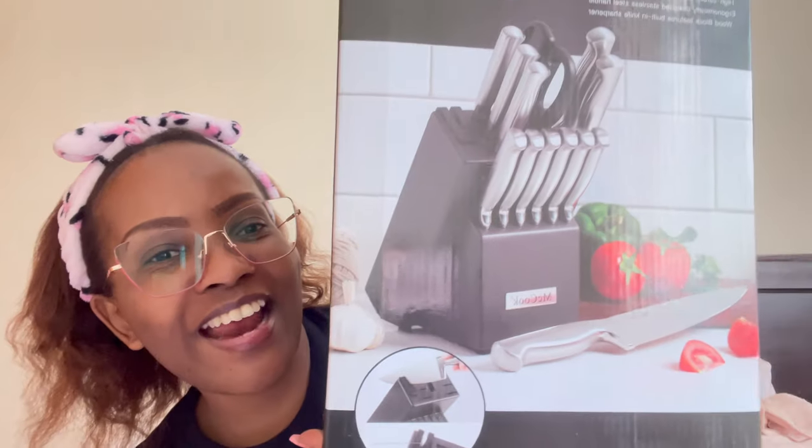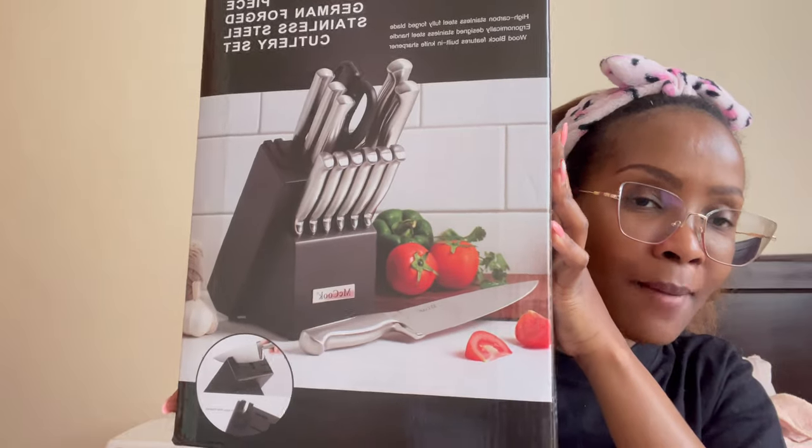And now to reveal the thing that I am most excited about. It's heavy, but look, I got a knife set. Like, come on, guys. Isn't this the peak of adulthood when you get excited about such things, about a knife set?